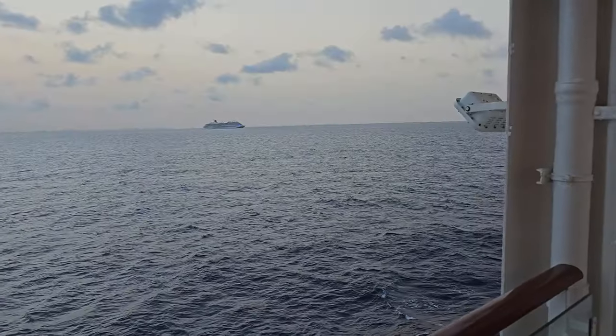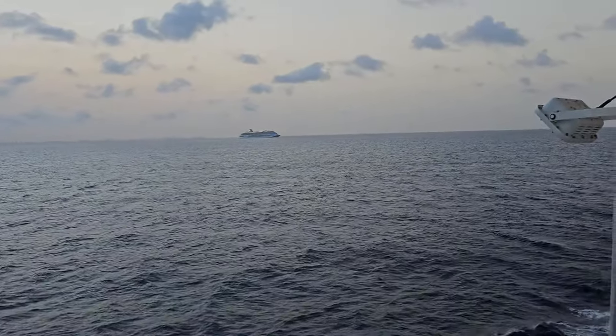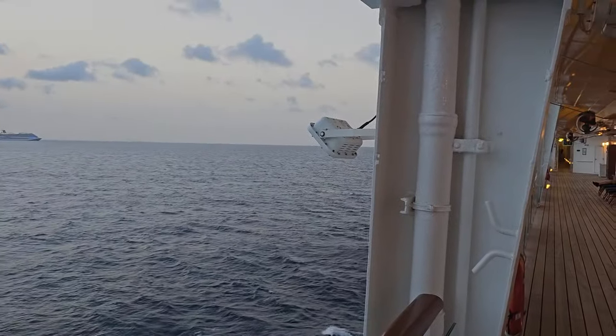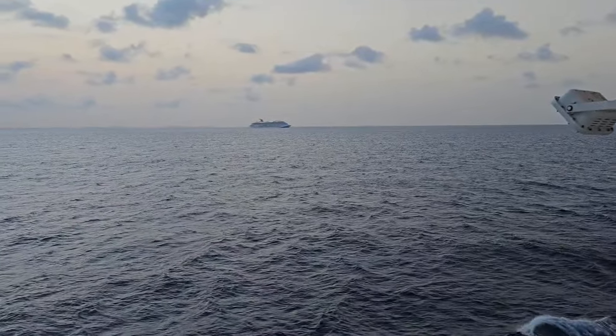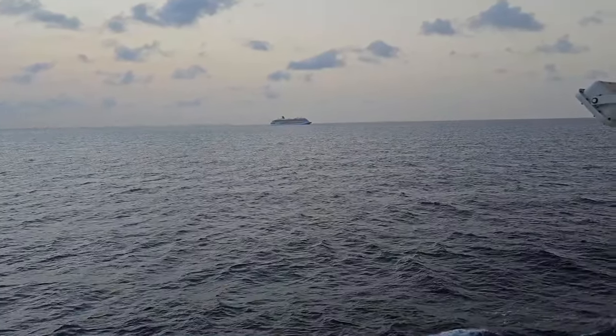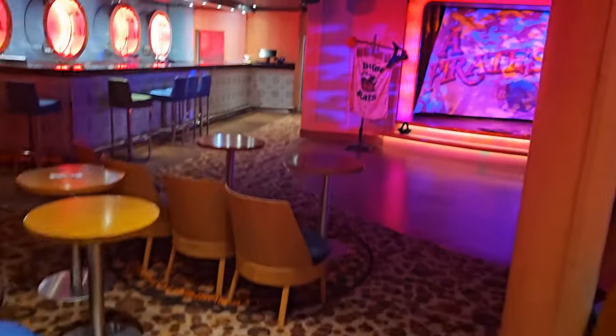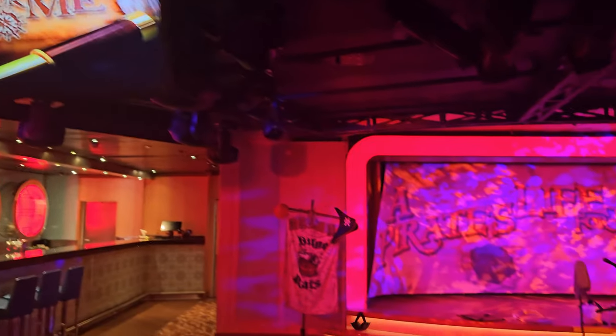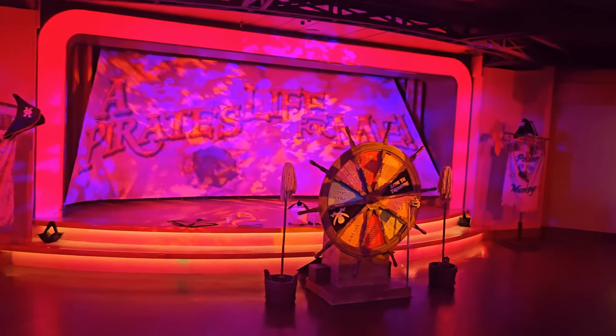Right? Oh, we got a rogue Carnival cruise ship heading our direction. Hopefully we don't end up crashing over yonder, but they look like they're going fast and we're going fast too. Let's hope for the best. We're at a game show, A Pirate's Life for Me. We're gonna see what this is tonight. This should be a lot of fun.